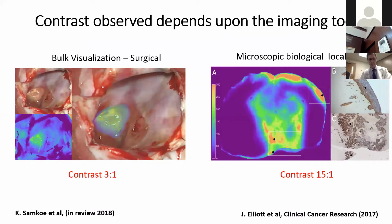As an imaging person, it really hit home to me that there actually is quite a conundrum in the optical imaging world, which is if you look macroscopically, you see a low contrast. But that's because microscopically, the disease is microheterogeneous. And so this is a brain tumor where you see the EGFR expression here, and the fluorescence pattern matches it, but EGFR expression is microheterogeneous. And so the local contrast could be 15 to 1. But if you look macroscopically, the contrast is 3-to-1.